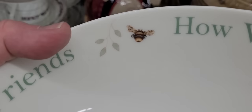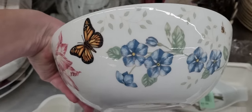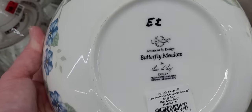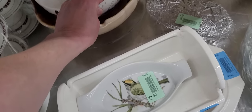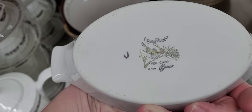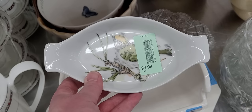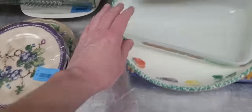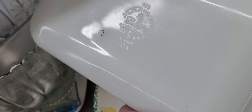Look at this. A honeybee is on this, y'all, and a butterfly. Look how pretty this is. Lenox, butterfly meadow. Gorgeous. What about this one here? '76 Songbird Gresco, 1976. Definitely vintage. If you do come in this store, be prepared to spend a lot of time in here because there's a lot to look at. Like this old Pyrex Fire King.